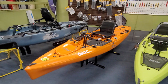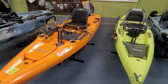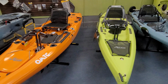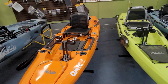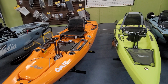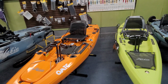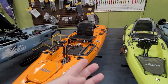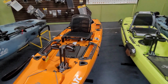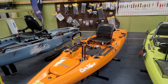So I'll start with the Outback here. The Outback retails for $34.49 as of this video. It's 12 foot 9 inches, so a little bit under 13 feet long, and 33 inches wide. So it's a pretty wide kayak. I wouldn't consider that huge, but 33 inches is about that magic number where you get your stability. It accommodates a little bit of a higher seat position, and it weighs 103 pounds. That's fully rigged up. Taking the seat and the drive off will drop that down a little bit.